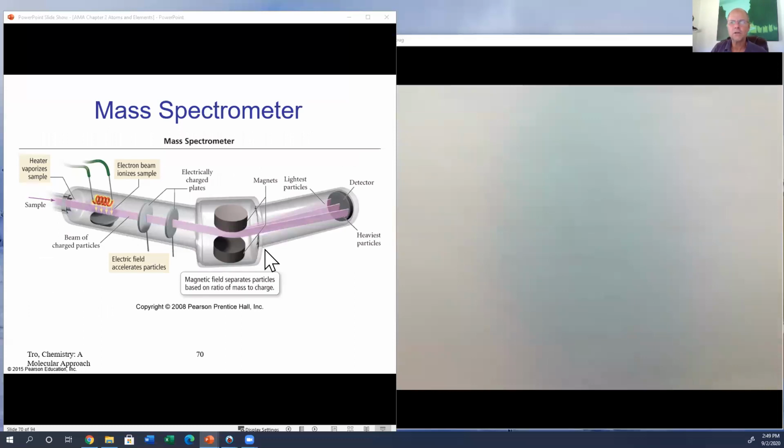All right. So you might be wondering, how do we figure out the masses of these atoms? One way to measure the masses is with a device called a mass spectrometer. This is a schematic diagram of a mass spectrometer. Let's say you were trying to look at carbon, or helium, whatever the sample of the element you wanted to look at, you'd put it in here.